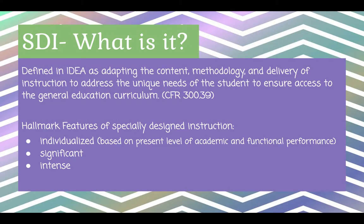All right, so let's go ahead and dive in. SDI, what is this? Well, IDEA, which is the governing law that establishes special education, says that it is content, methodology, and the delivery of instruction to address the unique needs of a student to ensure access to the general education curriculum. Okay, so what are the specific things that you need to have in order to have this specially designed instruction? It needs to be individualized, that means based on the specific student, be very significant, and also be intense.